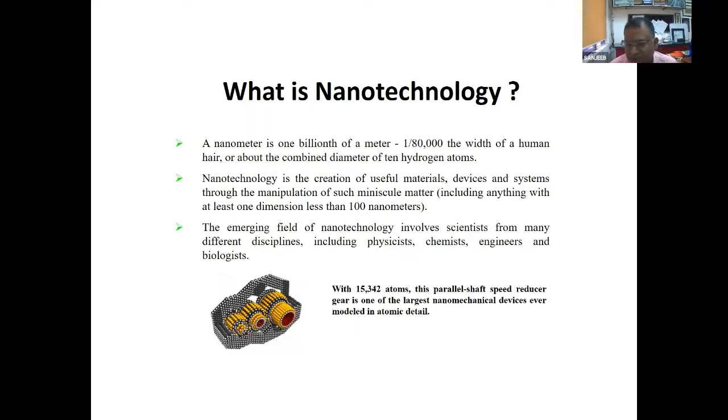It is not possible to see nanomaterials with the naked eye, but due to the advancement of microscopes, like the transmission electron microscope, scanning electron microscope and atomic force microscope, you can see in the lab how you prepare your particulate systems in the range of nanometers.